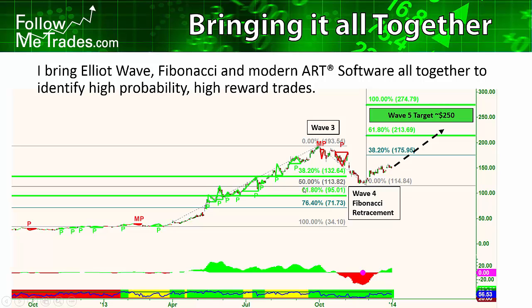And now the wave locator is going green again, telling me that we've got a good chance of another positive wave starting, and I'm able to establish a price target at these Fibonacci extension levels of 61.8 to 100%. And I can put a price on that, and I can estimate that this chart has a very high probability of reaching into this zone, about $250 from its current price level of $150 per share. That's a trade that's worth taking.